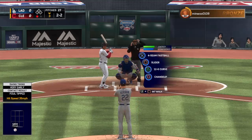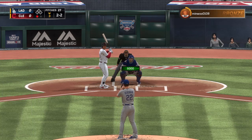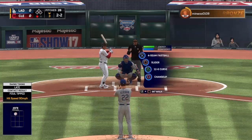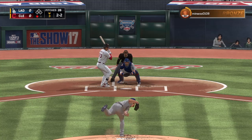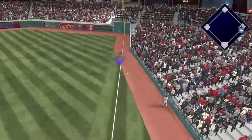And another foul ball. That was the 4th foul ball in this at-bat. He is really making him work. Ready with another 2-2. Another one sent foul. He's just fouling him off till he gets something he wants to hit. And here's a ball hit in the air. And that's in there. Base hit.